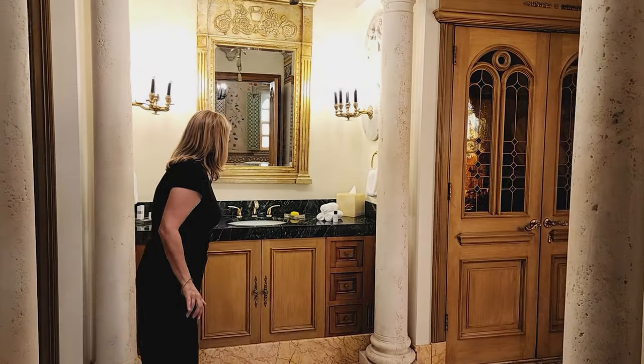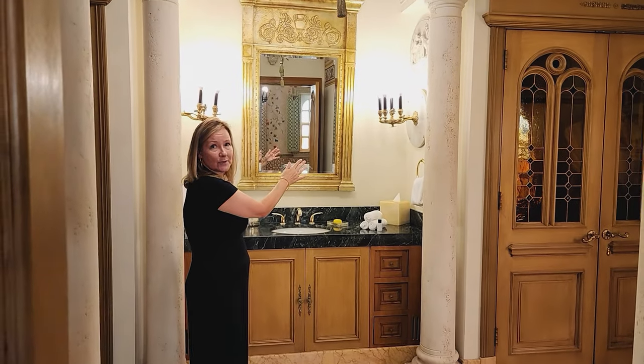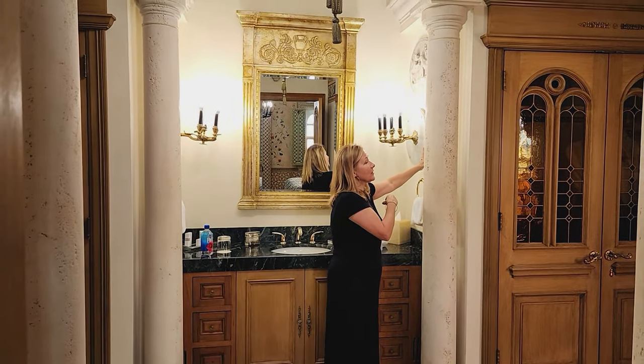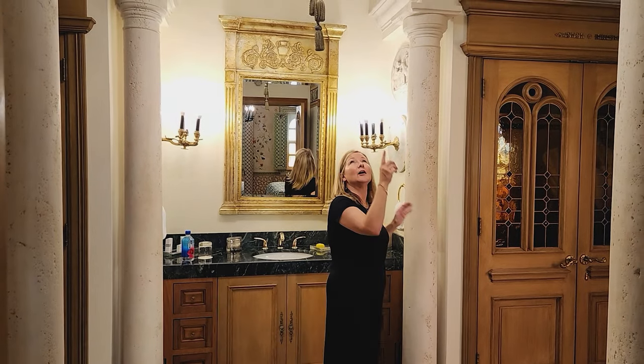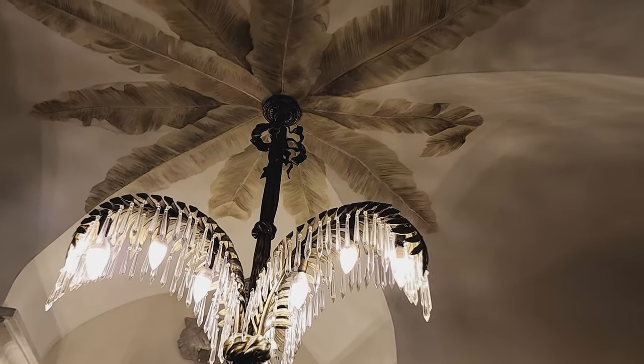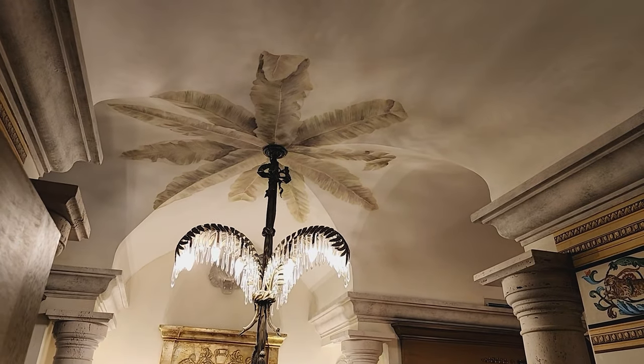So come in here. Again, we've got the columns, we've got the granite countertops, we've got gold fixtures. Look at the lights next to the sinks, with marble posts up here that are clearly original. And then look at this beautiful chandelier. That is just incredible. And it matches the painting on the top of the ceiling there.